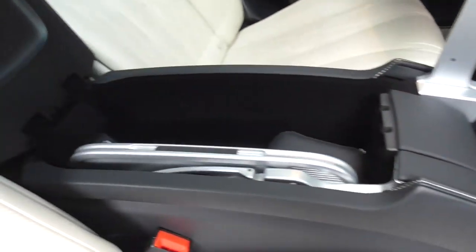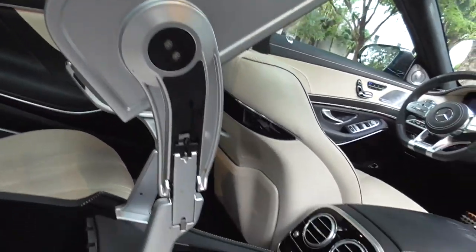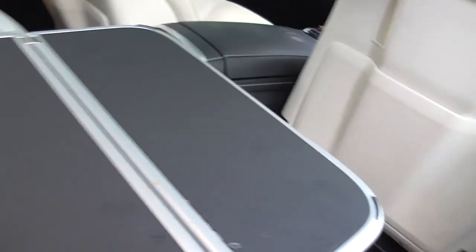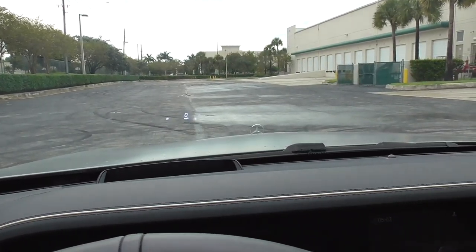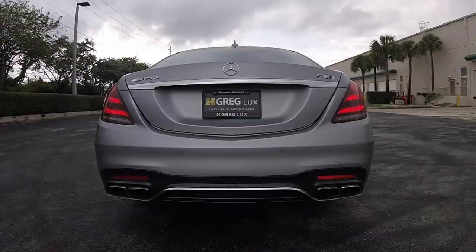And to take the little tray table out here, it's pretty cool. Swings out like that, like that. Not the easiest thing in the world, but once you get the hang of it, okay, it locks into place, and then, boom. Now, let's go outside, get some startup and rev clips, and a little launch control, race start, and then we'll get out on the road and see what it's like to drive.